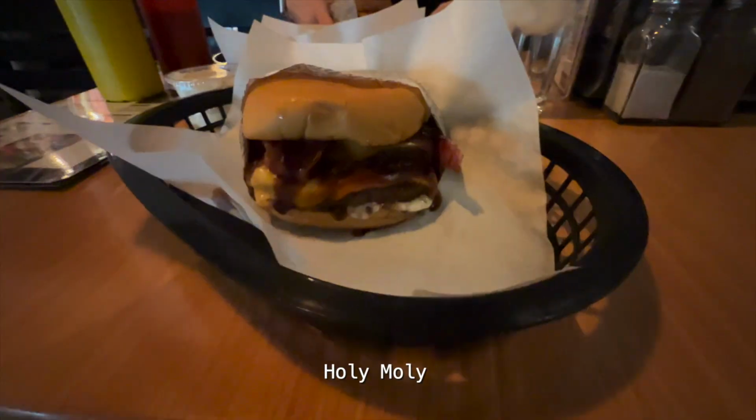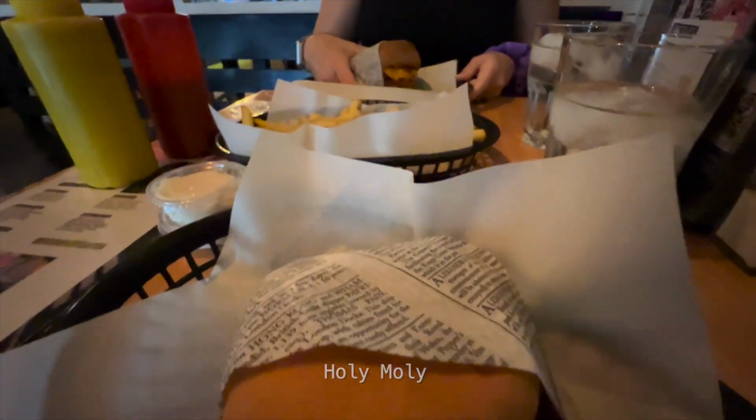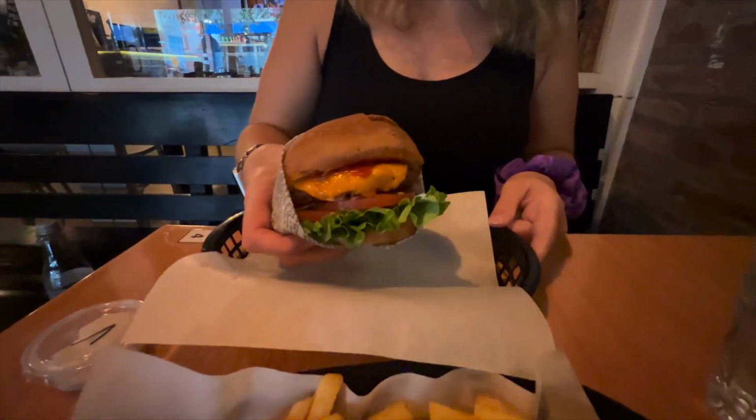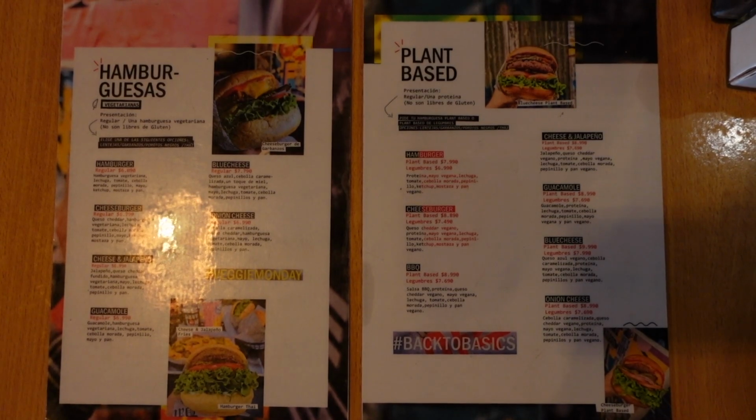So just stopped off for a little late lunch break in between the two viewpoints that we're hoping to see today, and on our way we found this really cool little cafe called Holy Moly, and they do everything plant-based, vegan, vegetarian and meat. So I've ordered myself a vegan cheeseburger, so I'm excited for that, and Craig's ordered himself a bacon barbecue burger. Pretty happy.